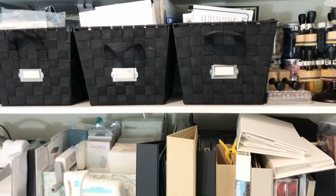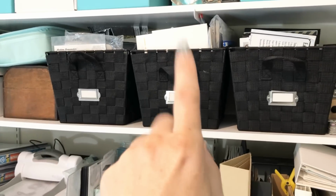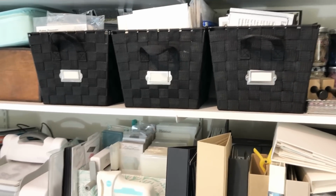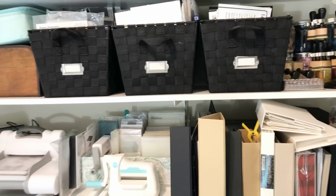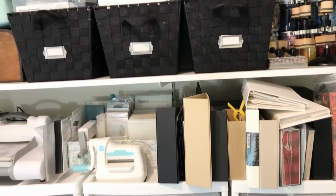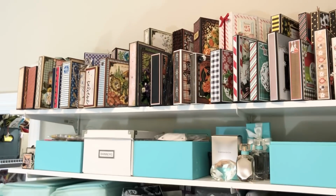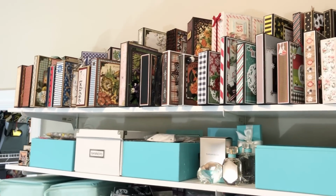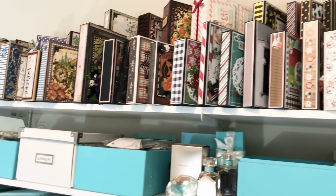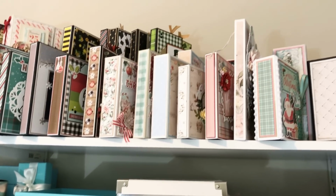And that doesn't count all the retreat projects. I think in one of these I have a couple retreat projects, but for the most part my retreat projects now go upstairs into the bonus room. I have them in a crate, so they're all together and not in here because this room's small. And then up there's all my babies. These are just some of my favorites that I love, some things that people have gifted me, and I do try to switch them out because I can't show everything.